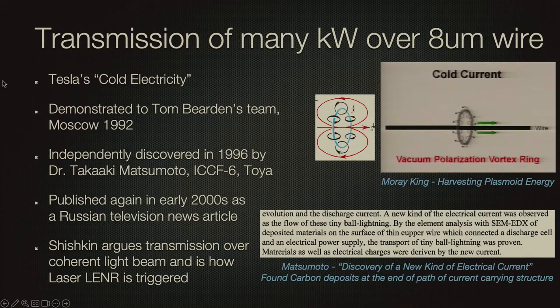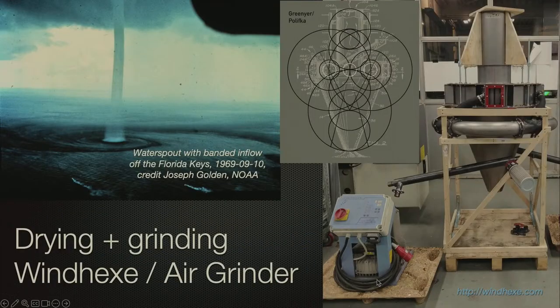I believe this is the same thing. It's the same thing as Tesla's cold electricity. It is the same thing as was demonstrated to Tom Bearden in Moscow in 1992, and it is the same thing independently discovered by Dr. Takaki Matsumoto, God rest his soul. Okay, and this was in discovery of a new kind of electrical current, and he found carbon deposits at the end of the path, as I discussed earlier. So we've been replicating this. Tony Jaboni and Henk have been spearheading this program.